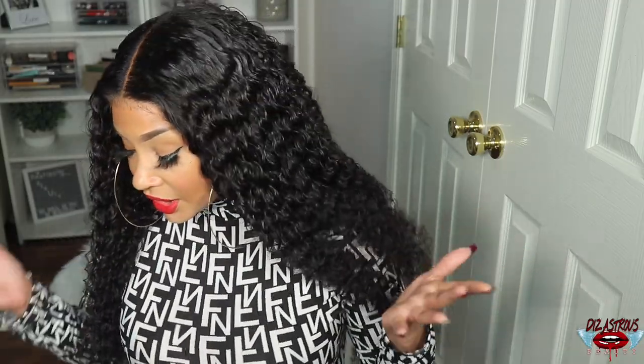I love the curl pattern. I love the way the hair feels and all of that. I have no issues with this unit whatsoever, honey. You did that, girl. You did that, okay? So yeah, I'm feeling it. It's a look, it's a vibe to me.